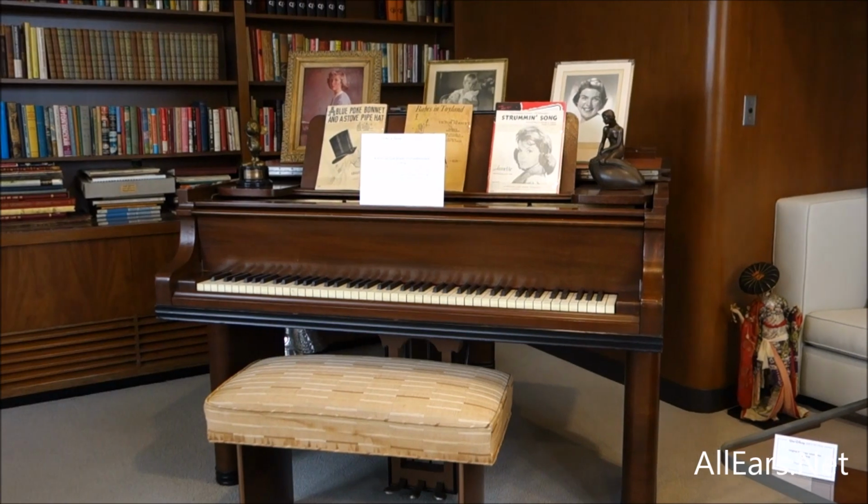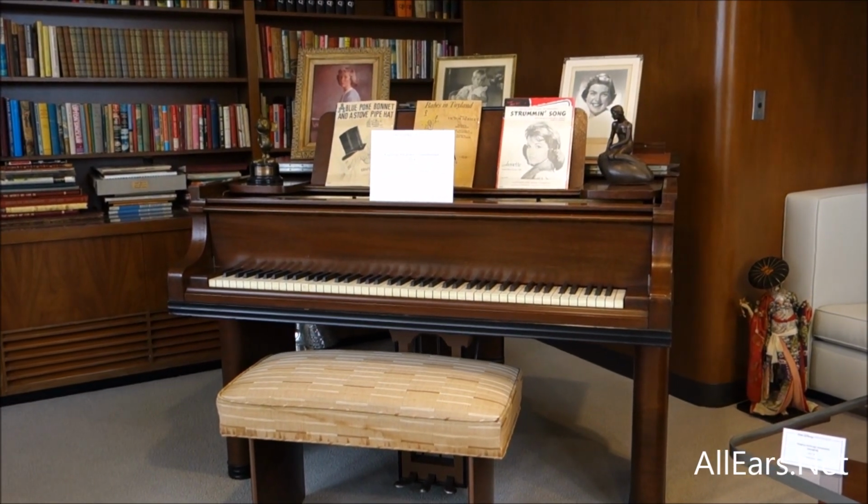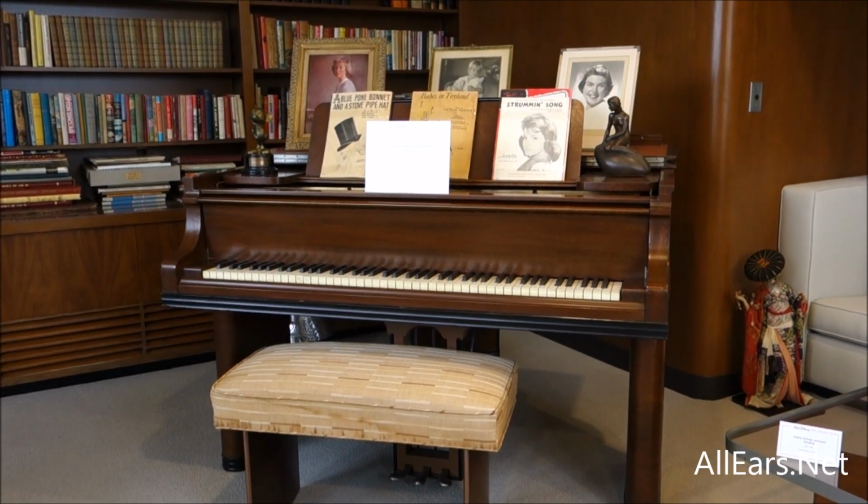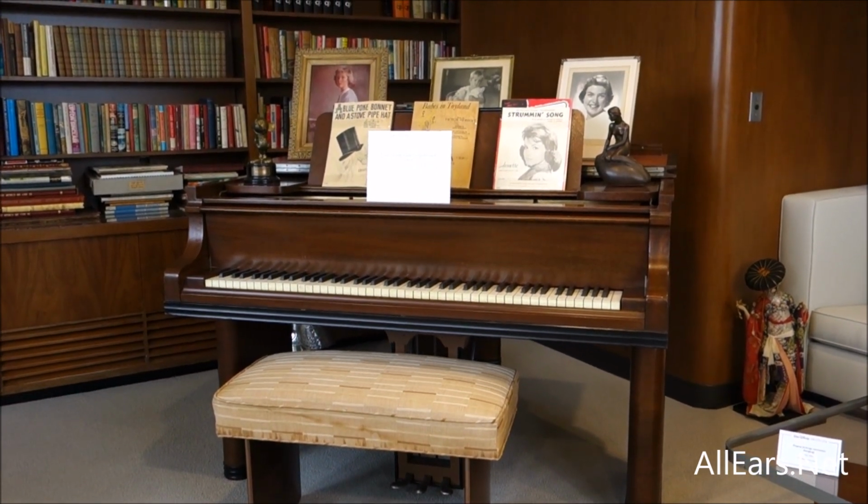But it's a very special piece, and it's a beautiful piano. It still plays beautifully, and Richard plays it occasionally, comes up and plays it for us as well. So we're very pleased to have that in here. All of the materials on top of it are as Walt left them.